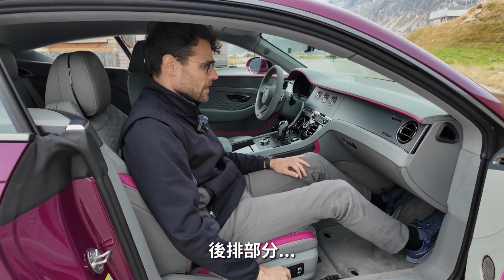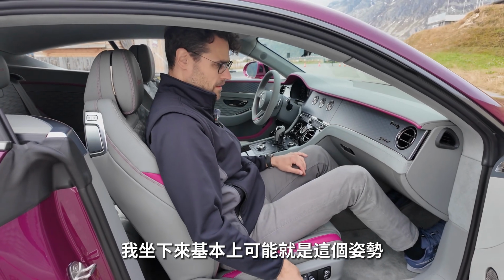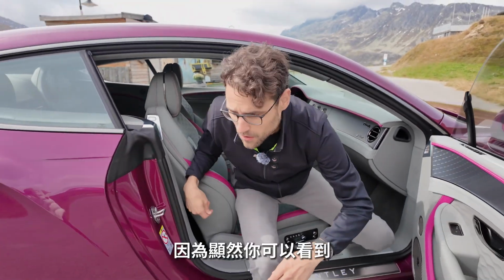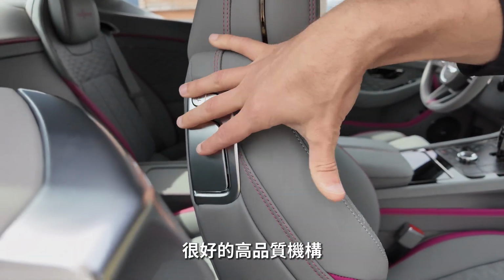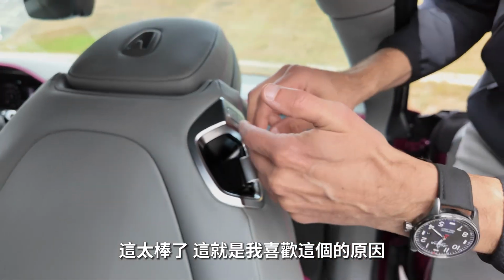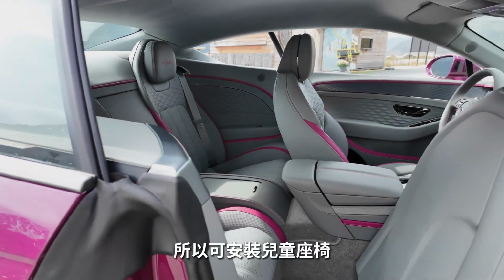About the rear seats, so the only chance for someone in the rear, besides children, is, let's try it. So when I use the passenger seat here and put it forward so that I could still sit here basically, maybe yeah, that's not really comfortable, but that way it would work. And then let's try how much space we have there in the rear, because obviously you can see, well, first of all here, this is quite nice. I can also put it backward and forward like this, nice high quality mechanism. And then like here, it automatically slides forward. Also there's like a metal knurling once again at the back part of this grip handle here. This is awesome. This is what I love about this. And there you can see behind the driver's seat, no chance that anyone could ever sit there. There's ISOFIX though on these back seats, so child seats could be installed.